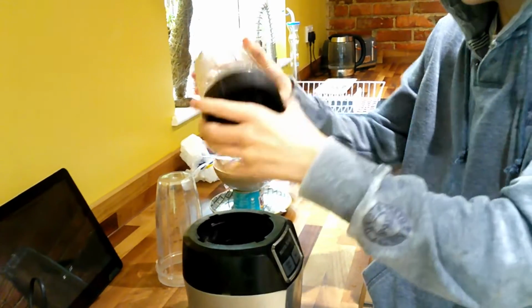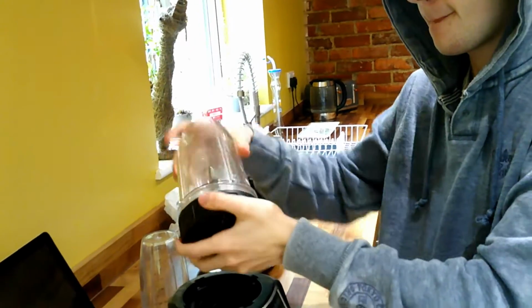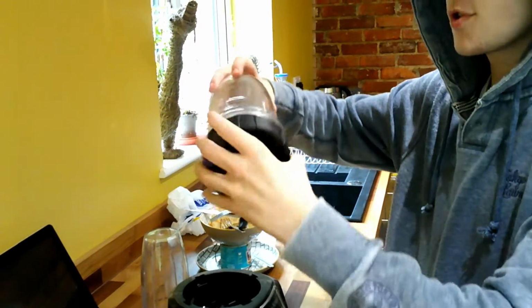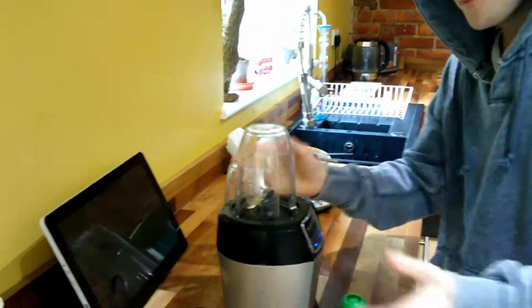You need to screw it together. I've never used this. Unscrew it and then screw it in properly. Okay. No, you gotta screw it together first and then put it. Can we cut this bit? No. It's sucking. There we have.